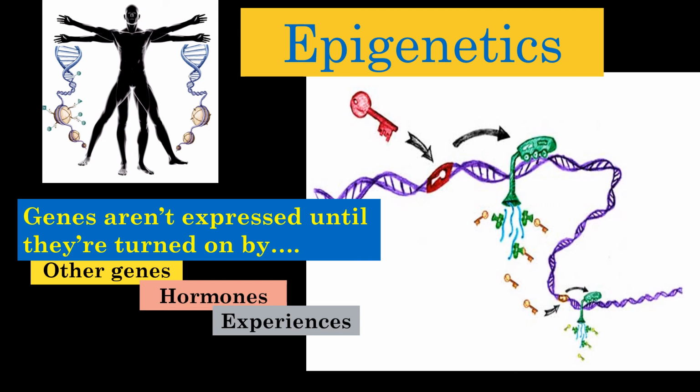And what's interesting about this is that those genes that are turned on or off can then be passed on to your offspring and maybe from them to their offspring. So even your grandchildren can be influenced by some experience that you've had. This is called epigenetics, a very fascinating field of study today.